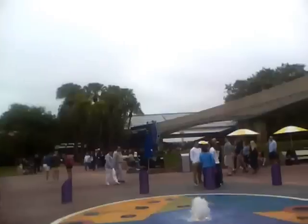So here we go as we get set for Ellen's Energy Adventure. There you see Mission Space in the background. And right there on that side it says Journey into Imagination.